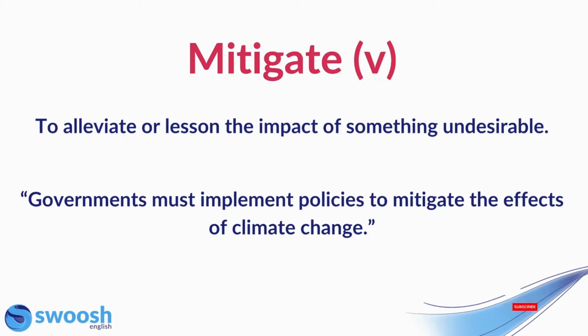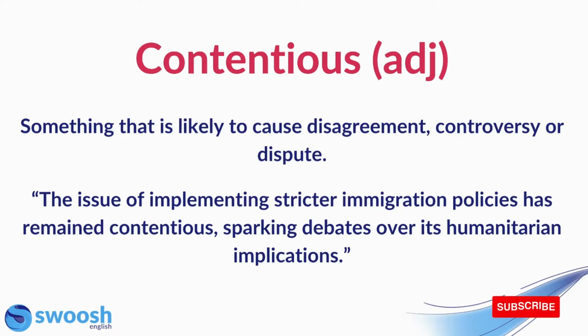To alleviate or lessen the impact of something undesirable, we have the word mitigate, which is a verb. This is a really, really useful verb if you are doing a problem and solution essay. So if you want to talk about solutions or ways to alleviate or lessen the impact of something, you might say mitigate. For example, governments must implement policies to mitigate the effects of climate change. Lovely use of that word there, mitigate.